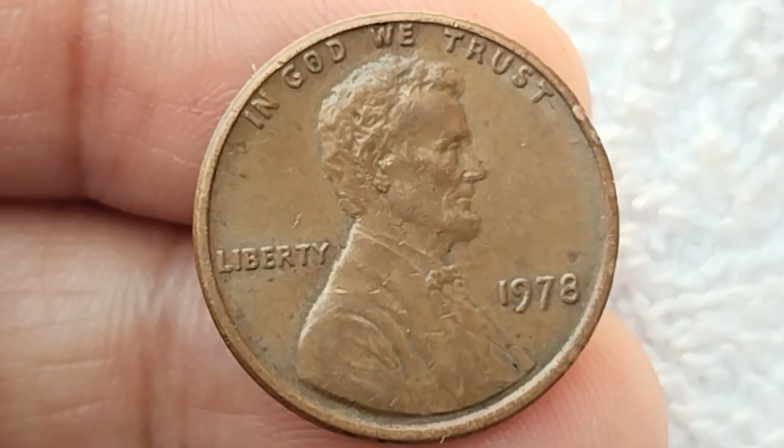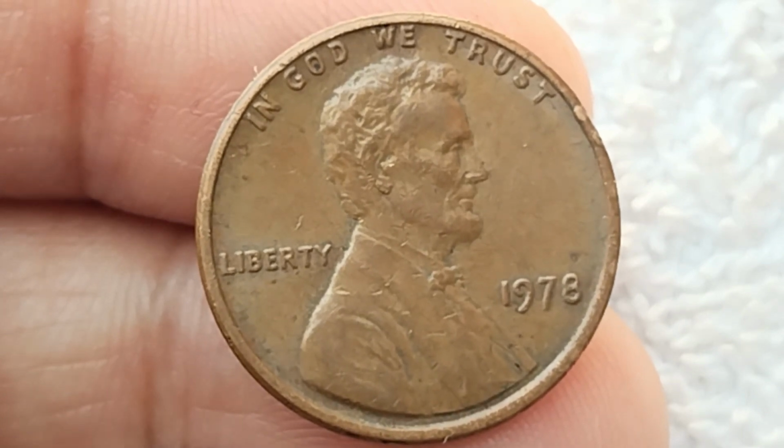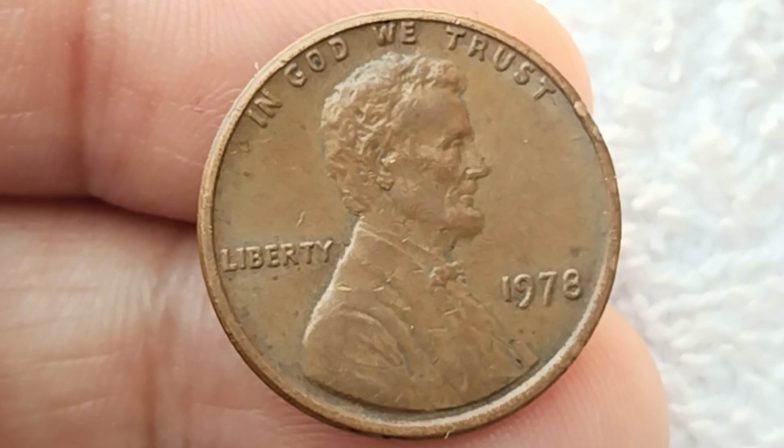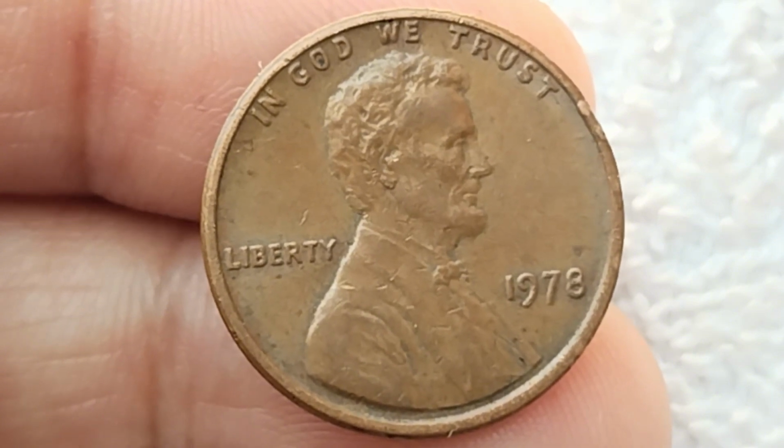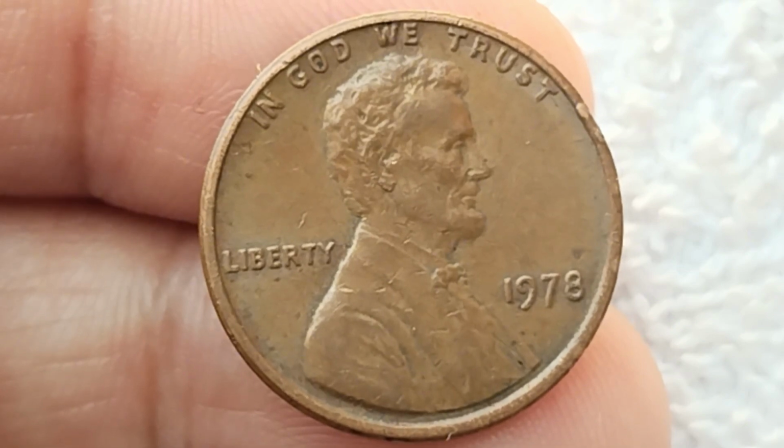Another significant factor that can push the value of these pennies into the millions is minting errors. Coins struck off center, double die errors, or those with missing elements are rare, and rarity drives up demand. Collectors are willing to pay top dollar for these unique coins.